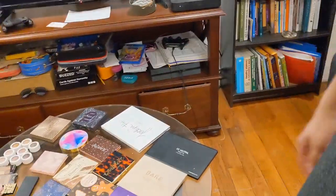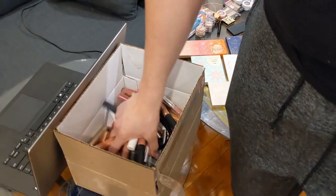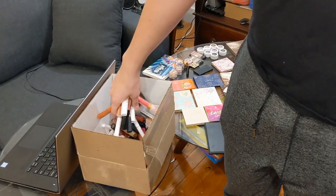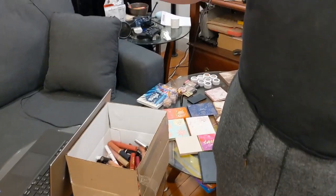Do eyes and then lips. Oh, you're doing lips first? I am shopping here. Do not tell me how to spend my money. I really think you should put some thought into it. Nope, this one. Just a lip gloss?